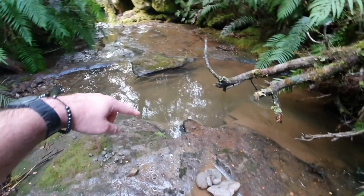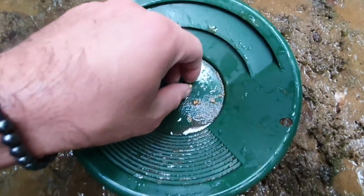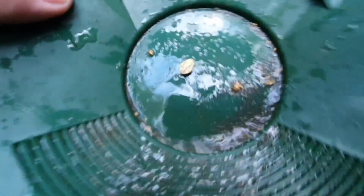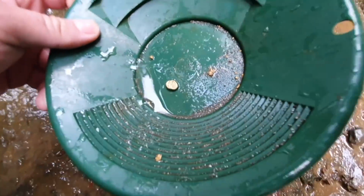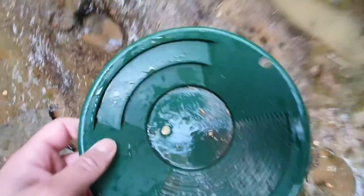So, just out of this hole here, I managed to pull out a little nugget. Check it out! Woohoo! And look at all that colour. There's gold in here. Yes!